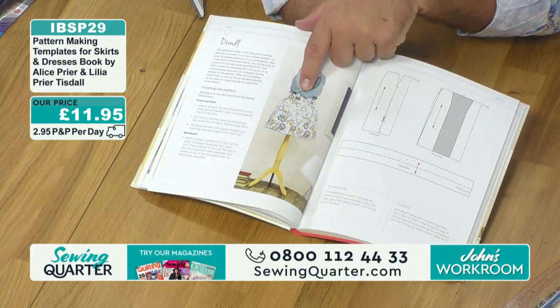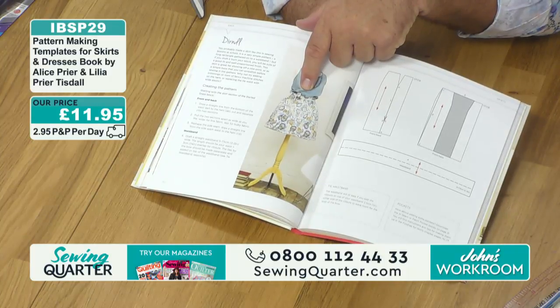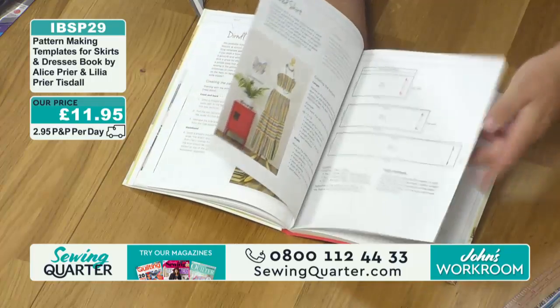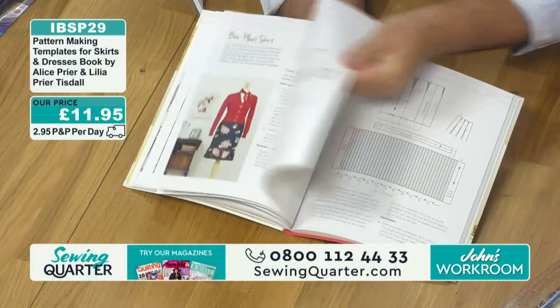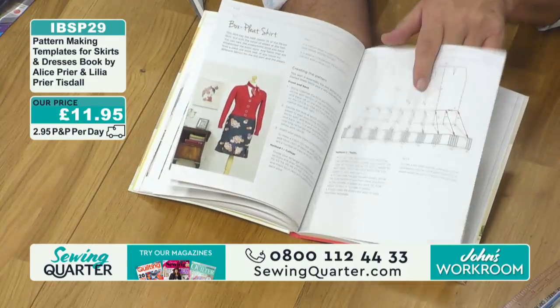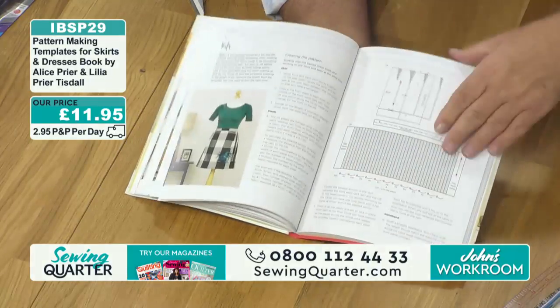In my day, a dirndl was just two squares of fabric sewn together with an elasticated waist. But that's not quite the same, that one, is it? And then the tiered skirt. But then what they've also got in here... Oh, and the box pleat. Oh, that was the other one I was going to do today, the box pleat skirt. But I think they make it overcomplicated. I'll show you how to do a simpler version of that.